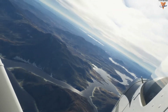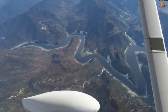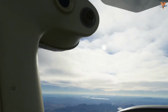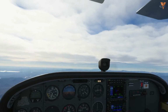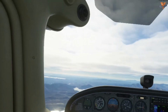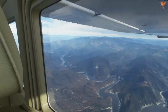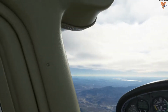Cool thing in VR, you can stick your head outside the aircraft like this and check out something you probably wouldn't do in real life, but fun to do in VR in the simulator. Alright, and you can see the terrain is really opening up now. Leaving the mountains behind, and the canyon is opening up.